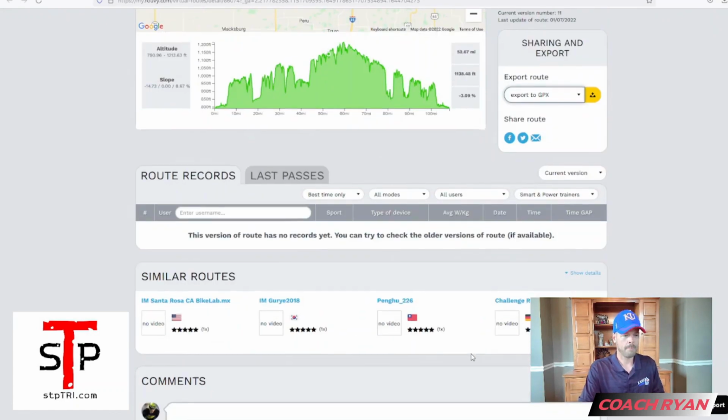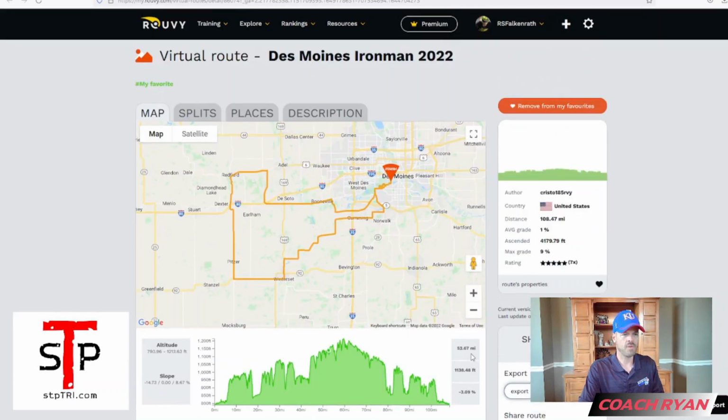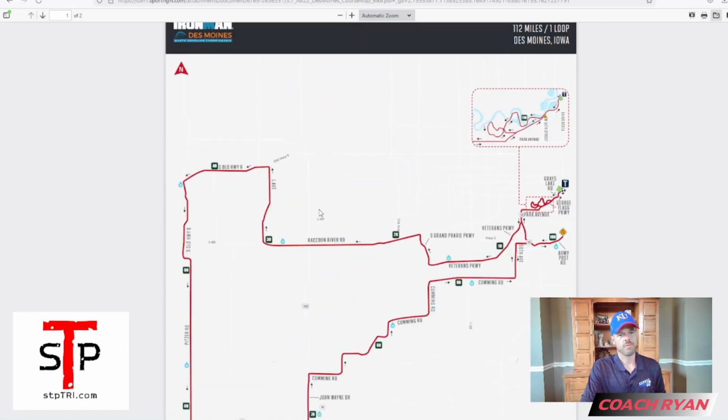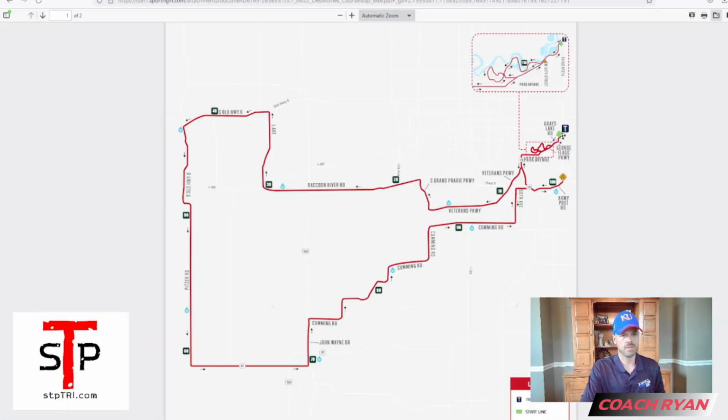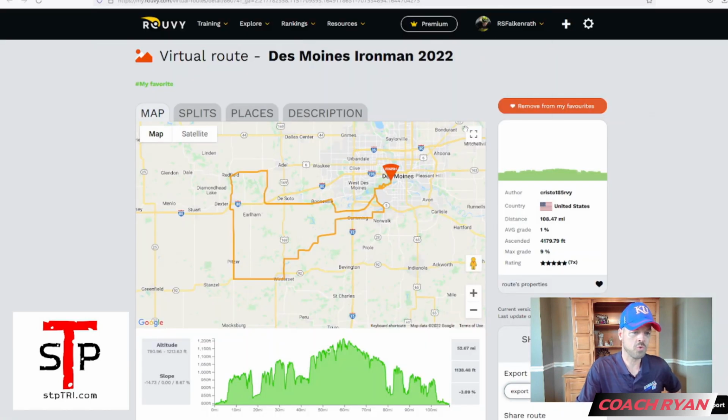So, like I say, I've ridden it several times. So there's ways, if you're not out there, to ride the course from a virtual standpoint, but just make sure if you find the route that it is the same route, and this looks like it's pretty much the same route. So I would say definitely get out there, ride it on virtual if you can.